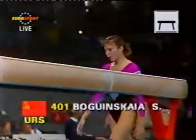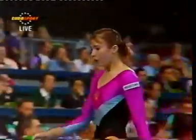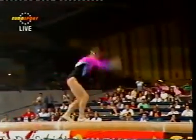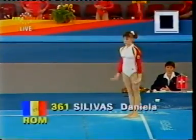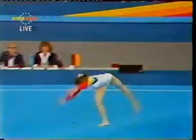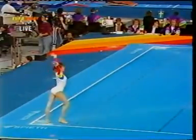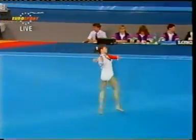Boginskaya in trouble now in the individual all-round championship, because these scores count. She'll start, if she gets there, on an even footing. But now Silivas, who saw all that, waiting to go on her floor exercise, really sticks the landing on the opening full-in, back-out somersault.